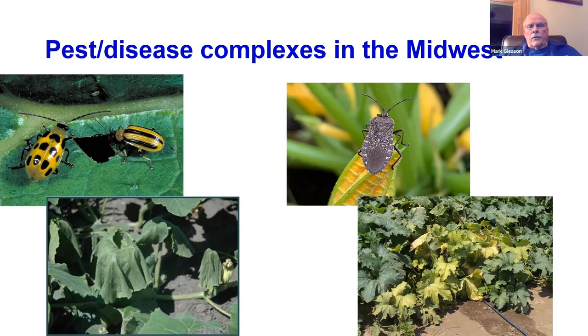Over on the left, you see cucumber beetles, striped and spotted, and a disease that they are associated with, which is bacterial wilt that causes the cucurbit plant to wilt and die. That's on the left there, the bacteria that causes the bacterial wilt carried by the beetles. And on the right's another situation where the beetle and the bacteria are involved together.